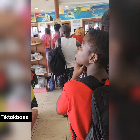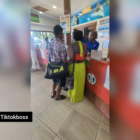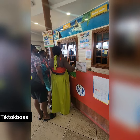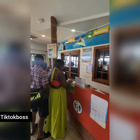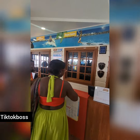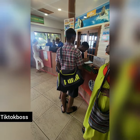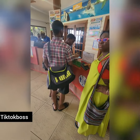So when we reach the front, we'll see what's going on. Okay, my peeps, after 15 minutes of waiting, we are finally getting ready to approach the front. There are three different prices. Encounter, which is 4,000 Jamaican dollars. Swim Adventure is 10,000 Jamaican dollars, and Royal Swim, 12,000 Jamaican dollars. I'm not sure what package I'm going to choose yet, but I'm just here for the tour to show you guys the great Dolphin Cove.